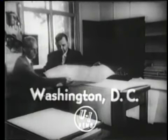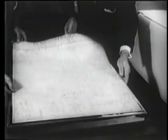The Declaration of Independence was mended with what we know of as pressure-sensitive tape, a Scotch tape. Scotch is just a brand name, but pressure-sensitive tape is what conservators call it. Along with the original Constitution of the United States, another document, precious to the hearts of all the nation's citizens, is being preserved for posterity.